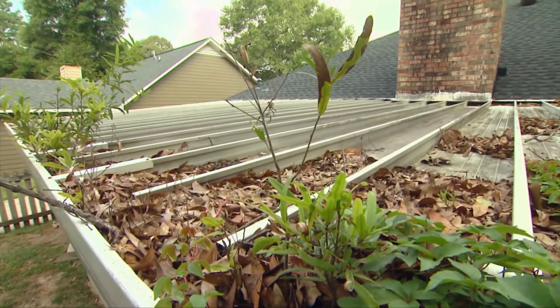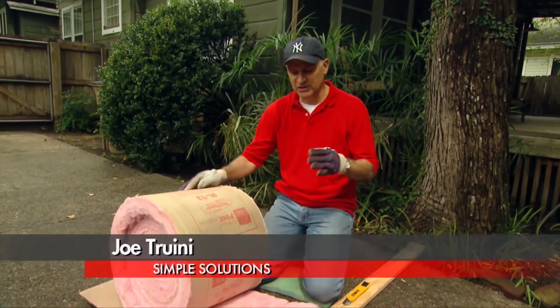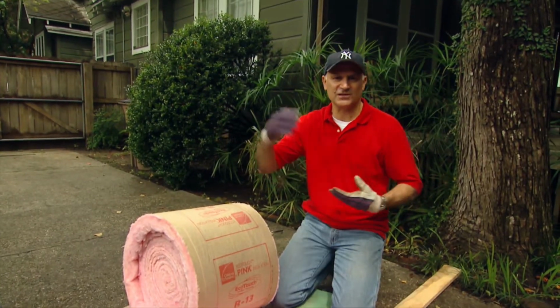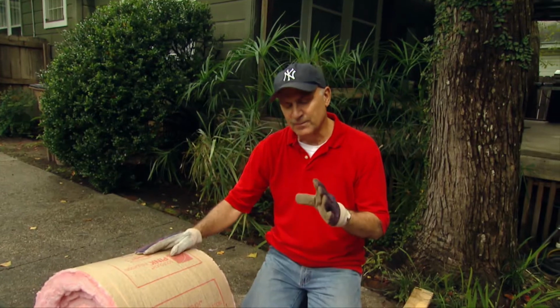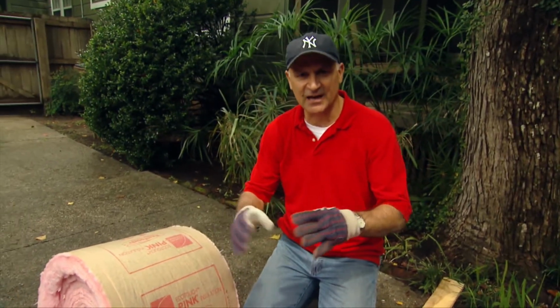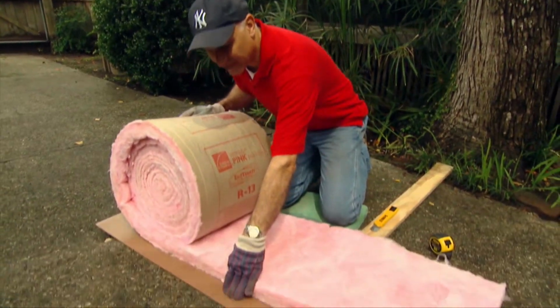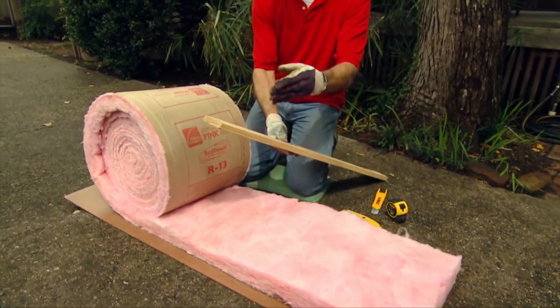One of the best ways to save energy around your house is to install your own insulation. It's a pretty easy job too, although it does require a lot of cutting. Typically, you have to make cuts every 3 or 4 feet, or 6 or 8 feet, depending on where you're installing the insulation. So the best thing to do is to set up outside if you can, so you keep the dust out of the house. First, you put a board down that you can cut against, and you have a straight edge that you can cut along.